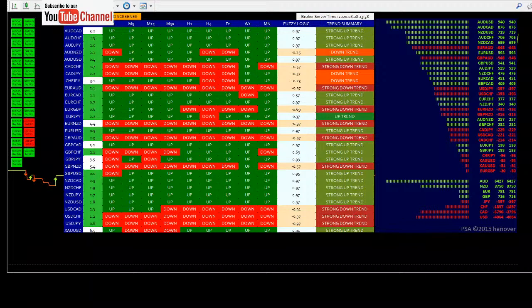Okay, so let's look at GCAD. What about GCAD? I'm going straight to higher time frames because it tells you a lot more. GCAD is at support. I wouldn't trade GCAD for now. It doesn't really make much sense to me. What about silver? These need a lot more information when you trade. If you trade oil or gold, you need a lot more information on fundamentals.